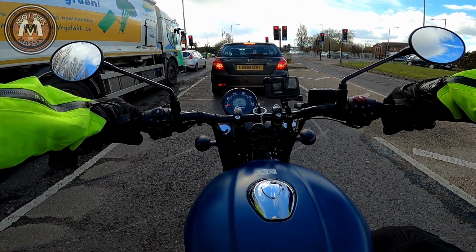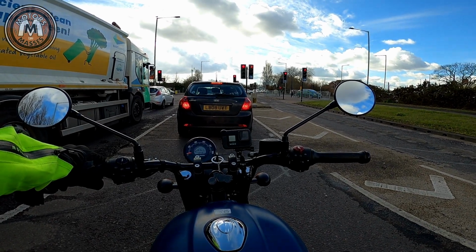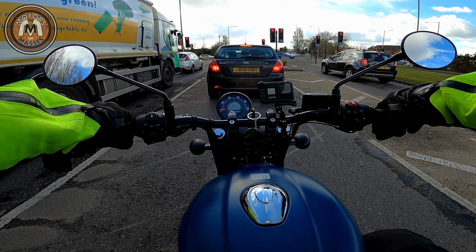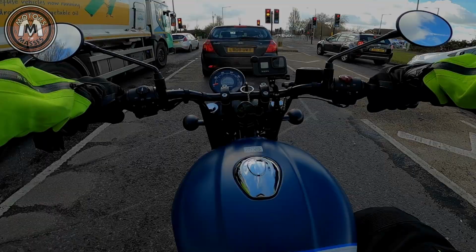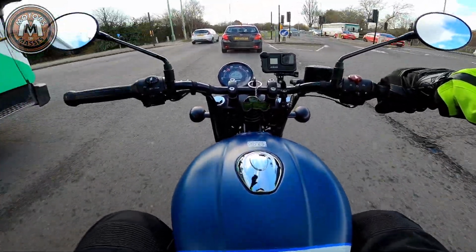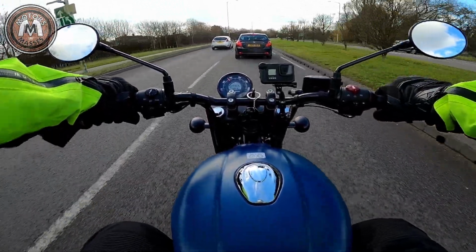Lovely cloud formations today. You can see that. Very nice. I did know the names of those when I was studying for my drone certification. And here we go. Oh, hello, we've got a drag race with a bin lorry. Right, well, it's safe to say it'll beat a bin lorry.